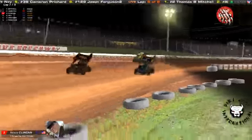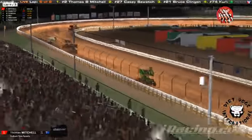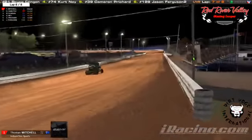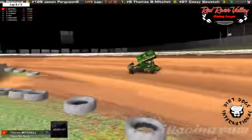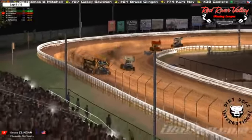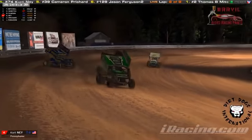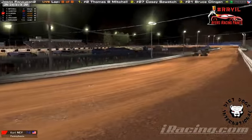Thomas Mitchell loving the battle on the front here as he's able to walk away just a little bit further, wanting them guys to battle it out. Casey getting a little loose coming out of two, or three and four there. Coming in on one and two on the outside there. White flags waving. Thomas Mitchell still leading these guys. Casey, Big Bacon Sowitz in the second spot, but Bruce Klingon throwing the slider, not making it stick. Casey going around the outside, able to hang on at the second spot. Bruce had a run to the inside there as they were going by the checkered flag. Action everywhere, battling going on everywhere. What an awesome heat race that was.